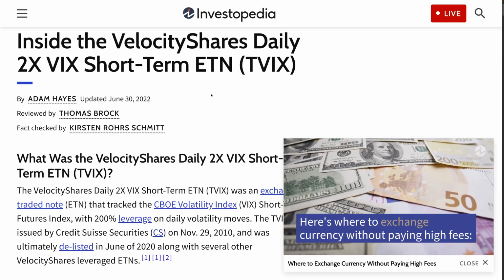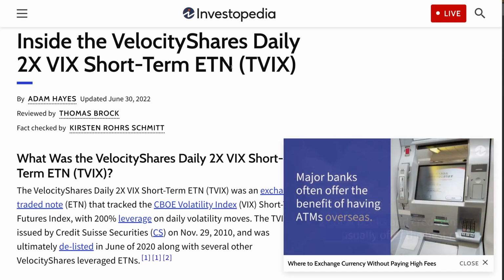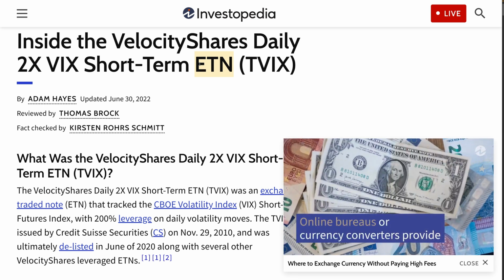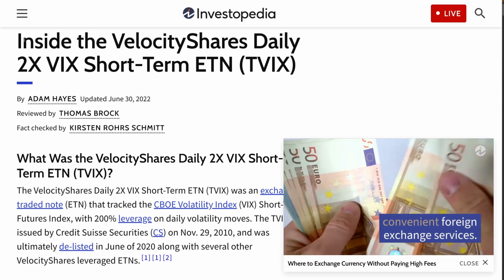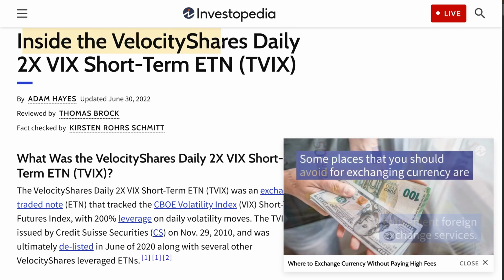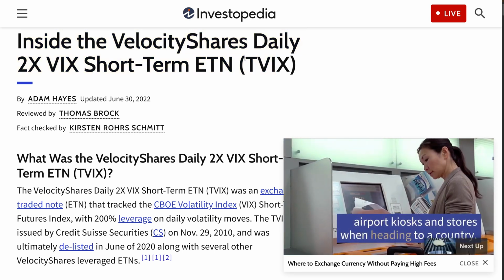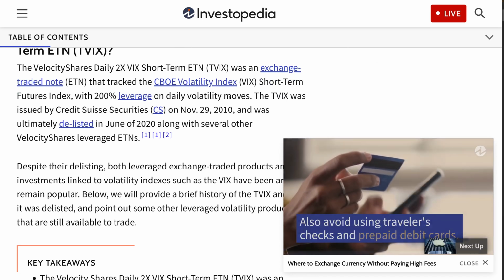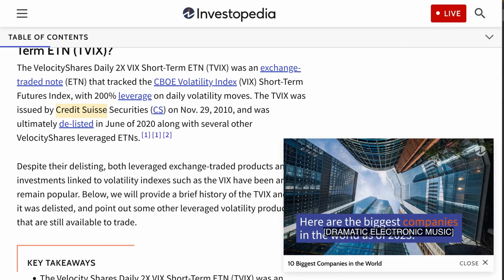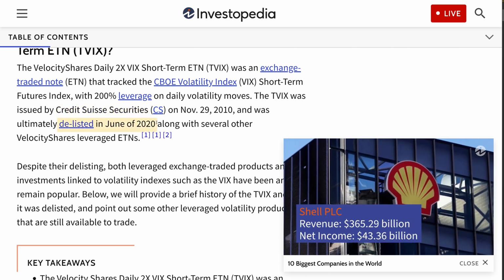So from what I've read, these leveraged VIX short-term ETNs, like the 2 times one that I mentioned, are probably the riskiest, even riskier than probably the inverse 3 times ETFs. And this one here said that there's one that actually failed. This VelocityShares Daily 2x VIX Short-Term ETN, TVIX, was actually shut down in 2012. It was issued by Credit Suisse Securities in 2010 and was delisted in 2020.